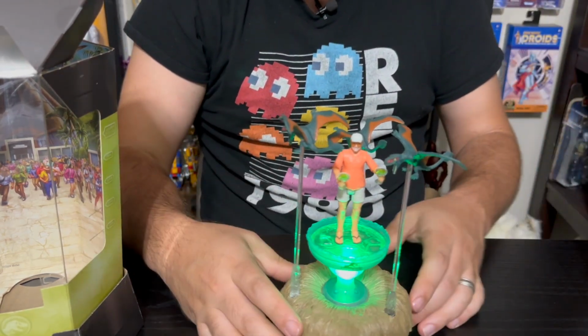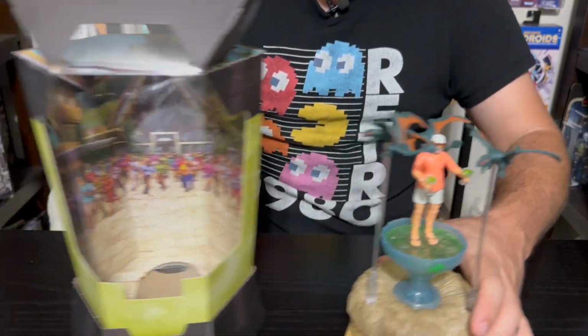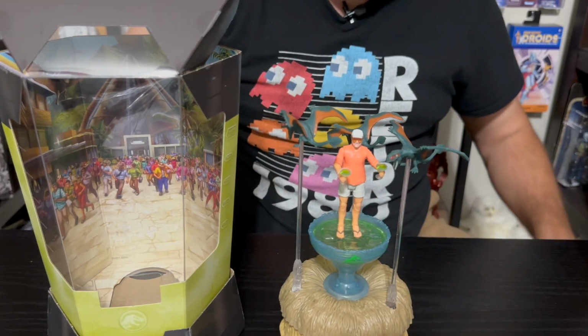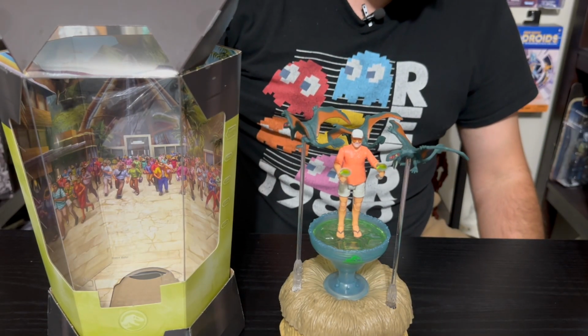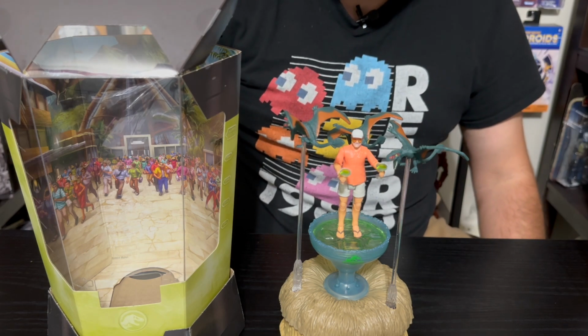But that is pretty cool. So that could be your display like this, or you could display it in the blender. Either way, I think it looks pretty great. So that is your look at this latest addition to the Hammond Collection from Mattel.